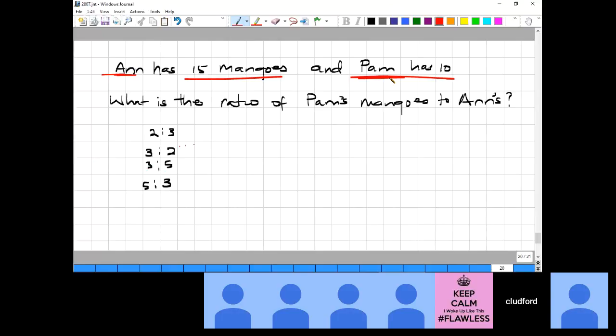Let's see. So you're saying this one is it? Yes. All right, that's what you've chosen. Anybody else has something different? Sir, B, sir. Okay. Some people said it could be this one. Let's see. They ask us for Pam's mangoes to Anne. So Pam to Anne. Let's work with these now. What's Pam's share, the number of mangoes Pam has rather? 10.